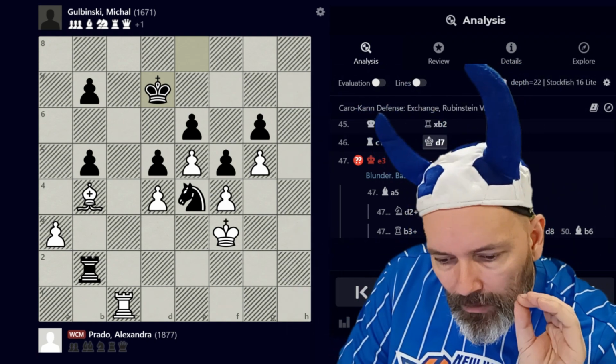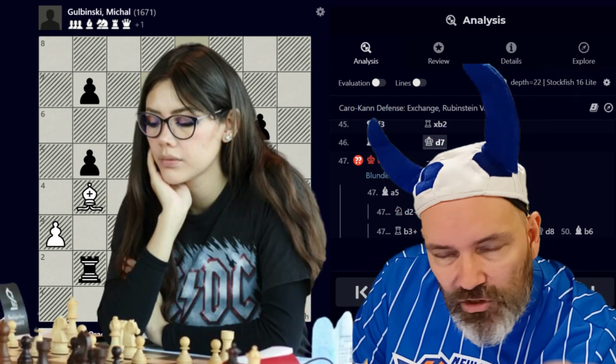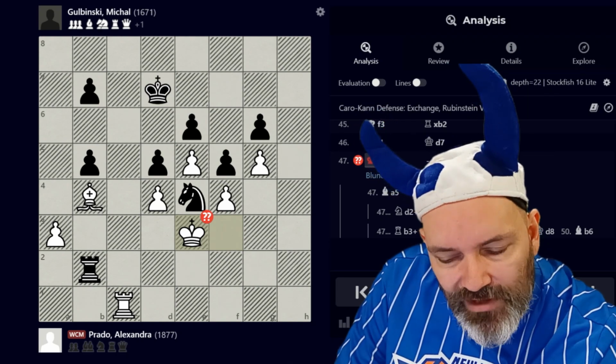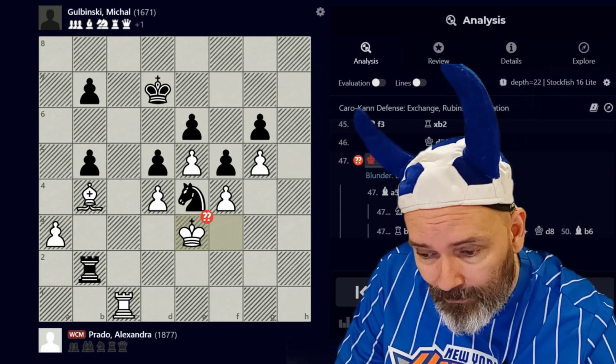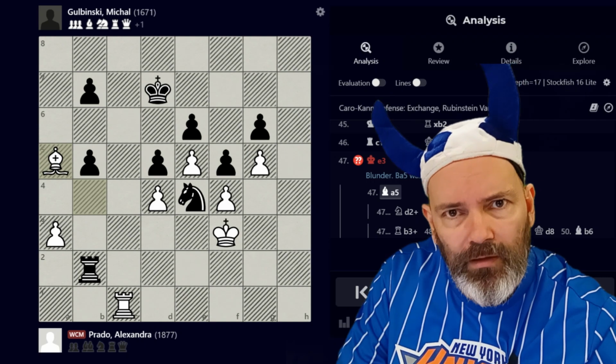And in this game, with the white pieces, Alexandra Prado, one of the streamers of the tournament, she played king e3. It's a tough position, and this move is not good enough, and black should win. After some tough defense, Alexandra managed to make a draw. But the best move here is bishop a5.